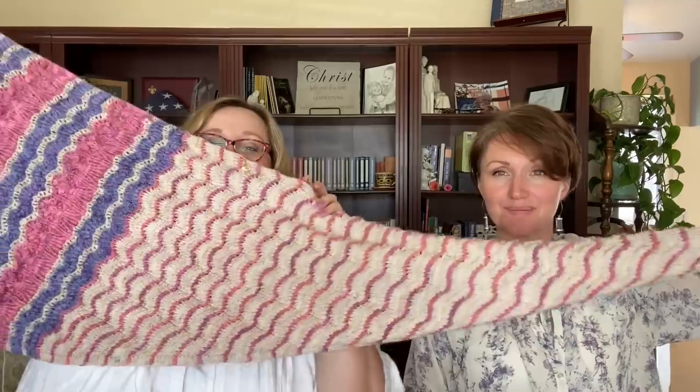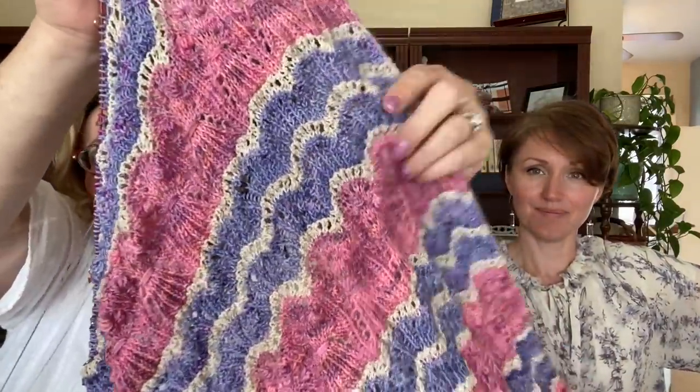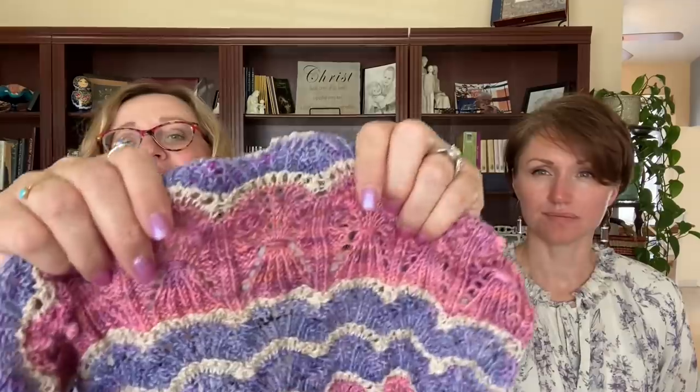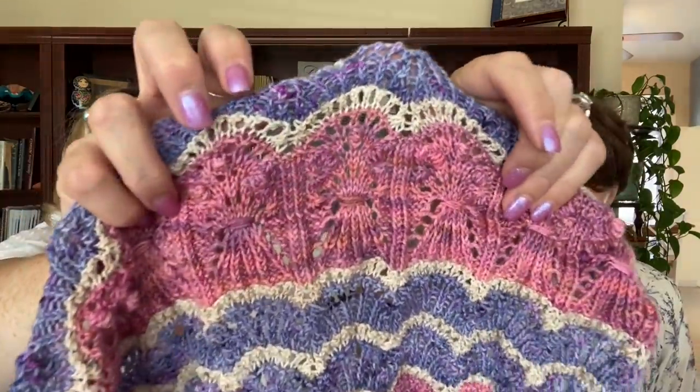Isn't that beautiful? And that pink, look at the lace here. It's going to be so much more beautiful blocked, of course. But I feel like these are almost like little cathedral windows, the shape of them, with the bunches of flowers in them.